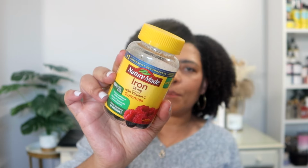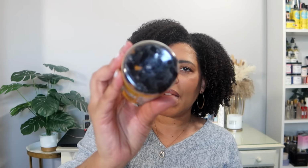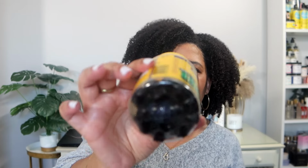Okay, so the first one is this Nature Made Iron Vitamin C Gummies. This probably should have been with my body stuff, but I got these gummies just because I needed some iron. I didn't use them up, and I wouldn't repurchase these because see how they just melted together and they were all sticky and everything. So yeah, I won't be getting those anymore. I'll just get regular iron tablets if I need to.